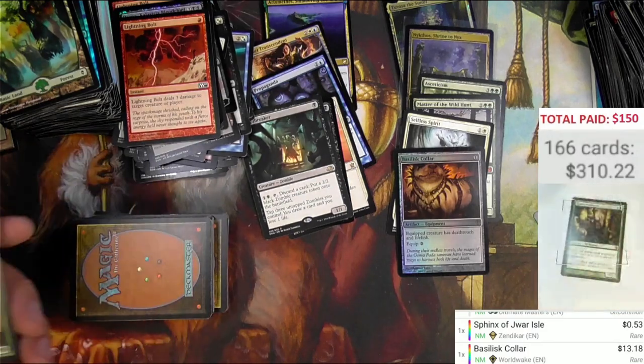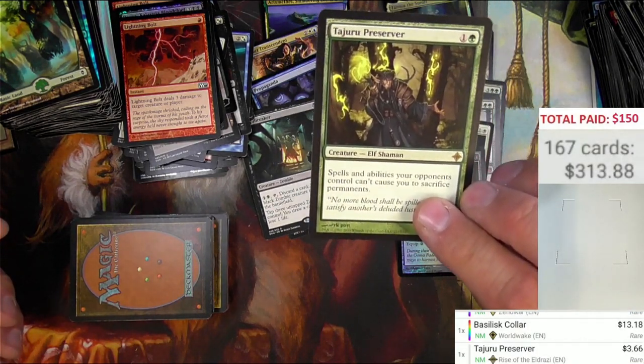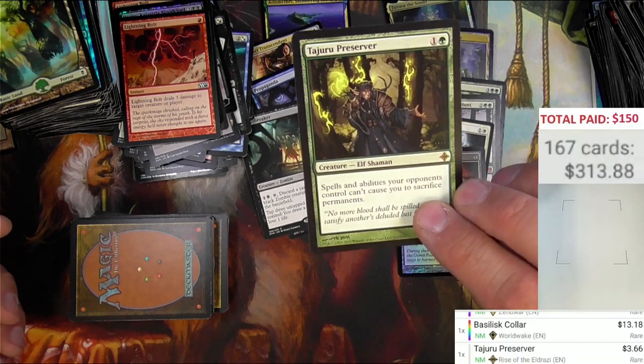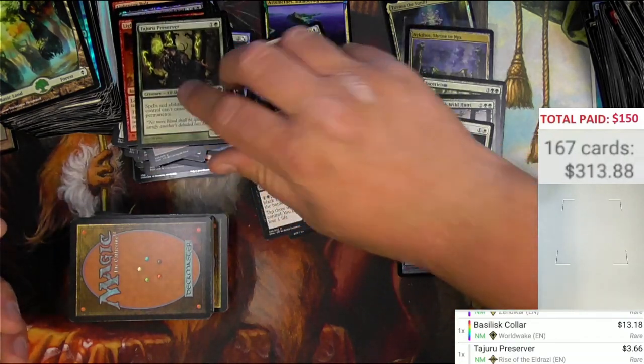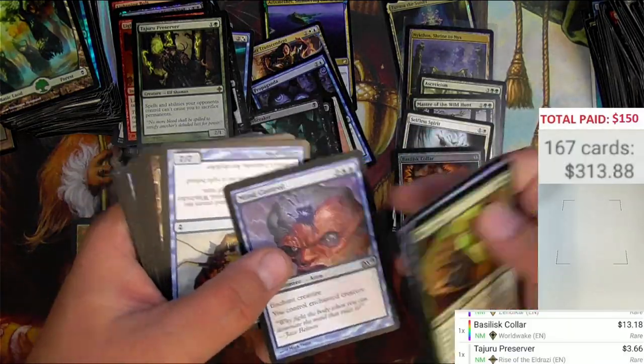Tajiri Preserver. It's actually $3.66. Spells and abilities your opponents control can't cause you to sacrifice permanents. Totally a commander protector card right there.